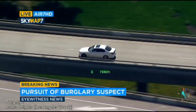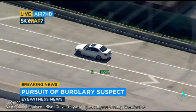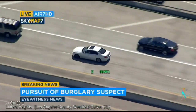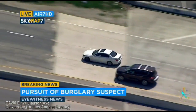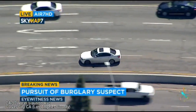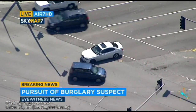And he's heading eastbound. And again, Culver City, it's saying Ladera Heights, but this is going to start changing a lot in a moment because he switched quite rapidly. Yeah, you could see generally where he's going. So Ladera Heights, it looks like he's going through Ladera Heights right now on the eastbound 90 freeway. He's near the Slauson Avenue exit. And then they're now heading eastbound. We saw them move southbound to eastbound now.